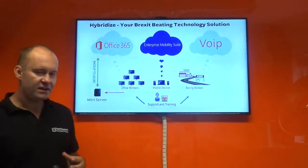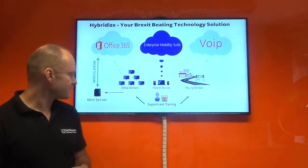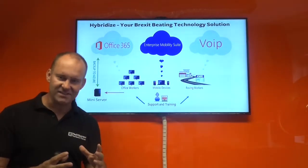Here's your network here of all your PCs. They could be Windows 7, Windows 8, Windows 10. Clearly we would talk to you about upgrading them to Windows 10. So you'd have the latest modern devices there. You'd then synchronize all of that and access some of your files with a mini server locally.